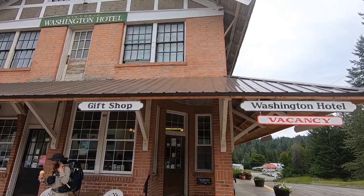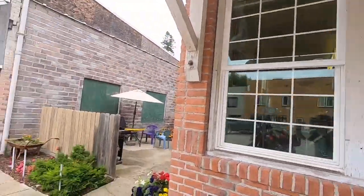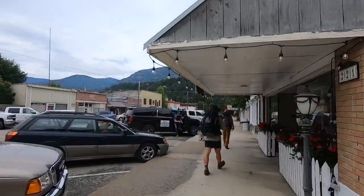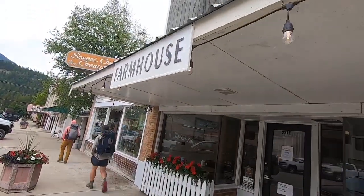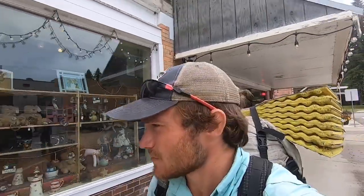All right, so this is where we stayed in town, the Washington Hotel. Really hiker friendly, awesome spot. Grilled up a bunch of dogs in this little patio for dinner last night. Let's see what else this town had that we went to. Went to the cafe twice, the Farmhouse. Really good food. And yeah, really one of the favorite towns so far on trail.